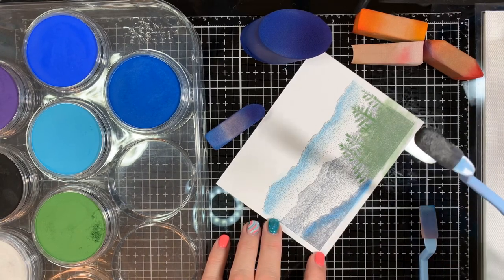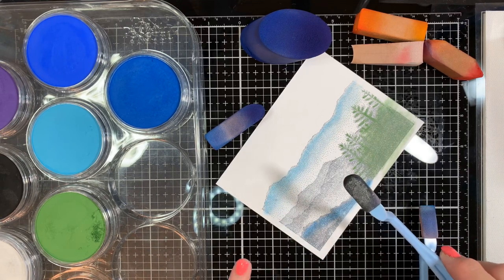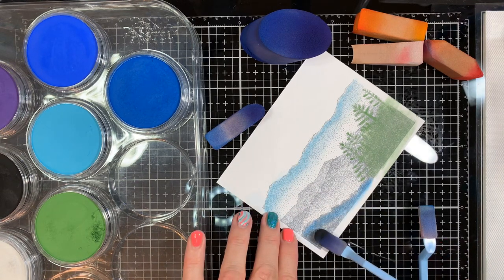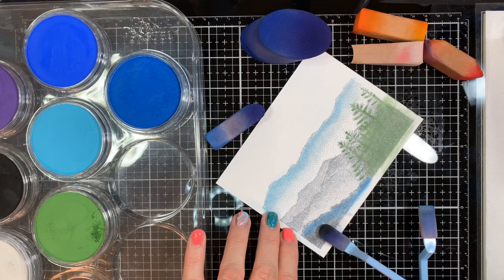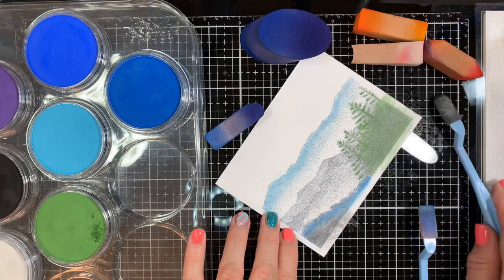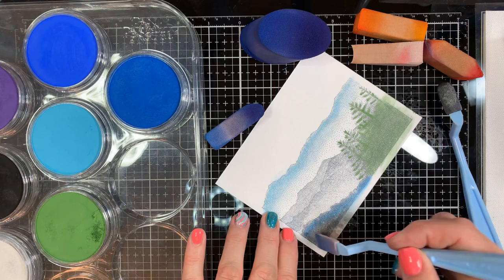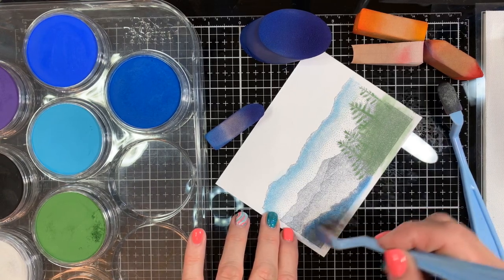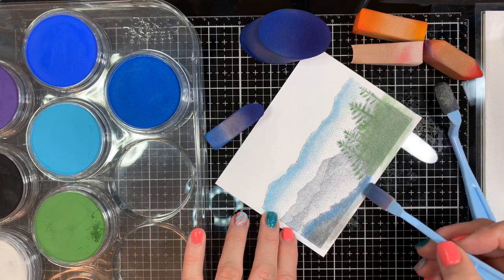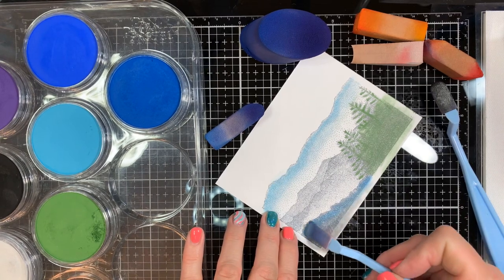Now I have a little bit of gray already pre-blended on this Softtouch head. I was using it earlier. I was taking some black and some white together and creating some gray. I'm just going to tap that down on here. And then taking the same Softtouch tool that I was using earlier, just blend that in. Like I said, this bottom part will be trimmed, so I'm not worried about going over into the white space.